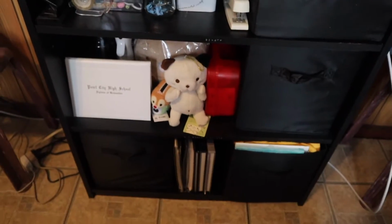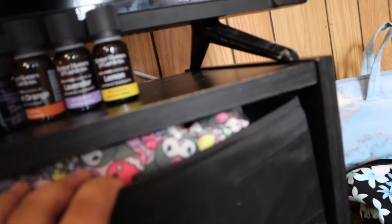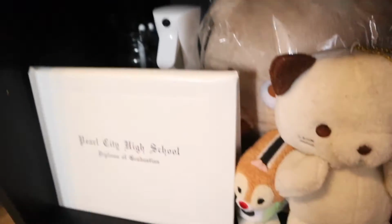So let's start with the cubby, since it was the first thing we saw. This is what it looks like now. I put my pencil case in here, right there. Here is the beauty section. I have all the makeup that I probably need and won't expire that soon. I have everything that was hidden in this cubby. I have my Tsum Tsum giant Pooh Bear. Surprisingly, it kind of fits.